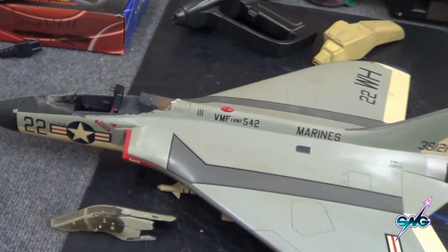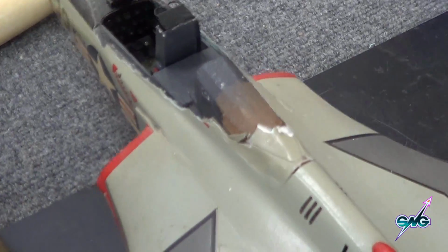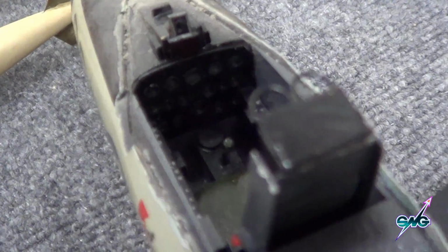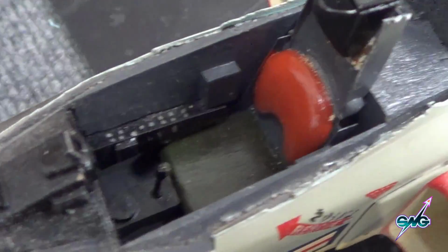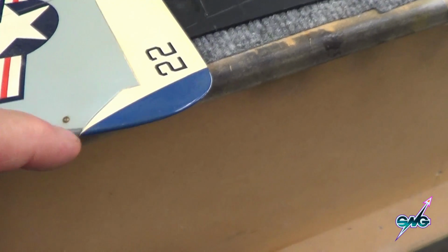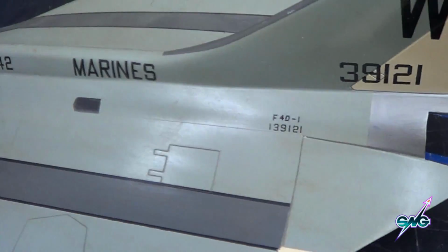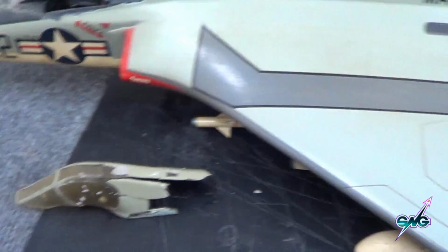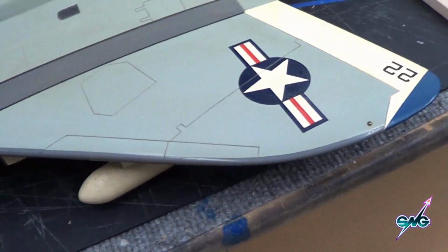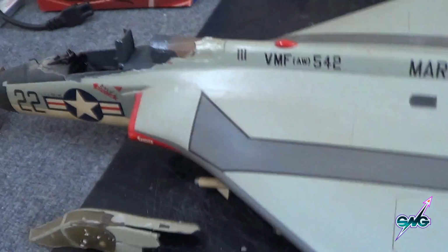I did manage to get the canopy off this, and I thought I'd show you the interior on this model. It's pretty amazing. Unfortunately, there's not a lot of light in there. It's very black, but there's gauges, the yoke, stick if you will, ejection seat. It's really nice. The other thing that's really nice about this model is it's got little clear bubbles here for the nav lights and anti-collision lights. It's really quite a thorough model, and it has drop tanks and some ordnance as well. The missiles there, which I believe are Stingers.